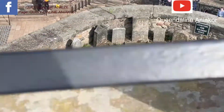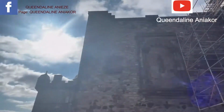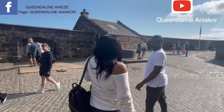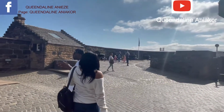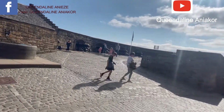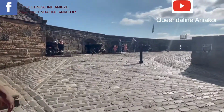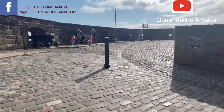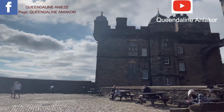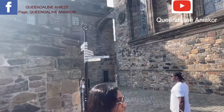So this is the dog cemetery. By the left is the Half Moon Battery. You can see it also has served defense purposes with a gun, and then the building is the David's Tower. We didn't get into the building. This is Half Moon Battery continued, and people can sit here, rest, catch your breath, and then we continue.